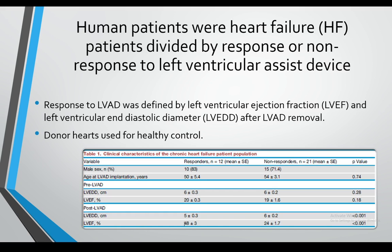And although it's difficult to have a healthy control because we're obviously taking tissue samples following invasive surgery, they did use donor hearts, so some of the Western blots that we're going to see do have a control group, which is obviously very good.